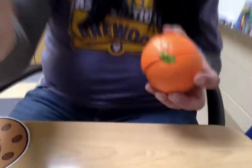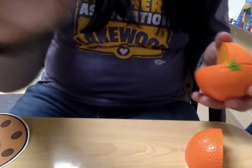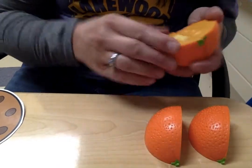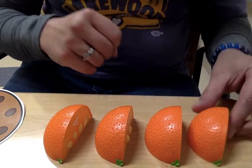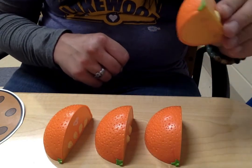Let's do it again with an orange. I have an orange here. Here's the whole orange. Let's divide it into parts. You tell me the fraction. Ready? 1, 2, 3, 4. What's this? It's 1/4. 1 out of 4 pieces.